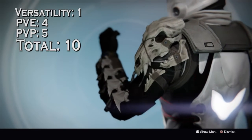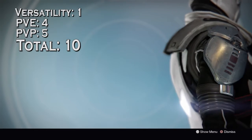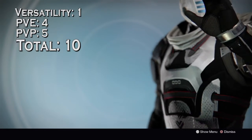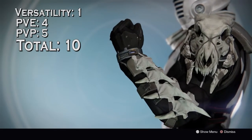At number 3 is Young Omkar's Spine. I love this thing. This is what I put on my Golden Gunners. I love it. Even though trip mines are nerfed and they don't deal as much damage as they should, it's still nice to go ahead and throw these things around as traps. People still run into them, and you'll still get some lucky one-hit KOs on low health Guardians.